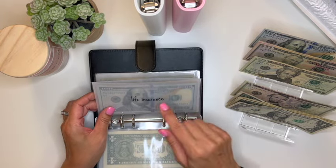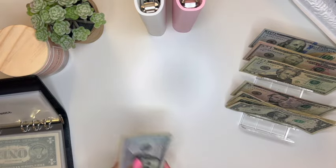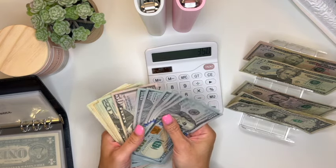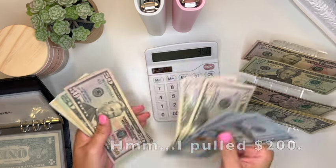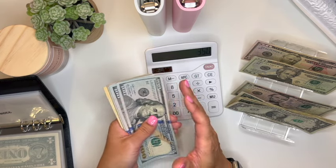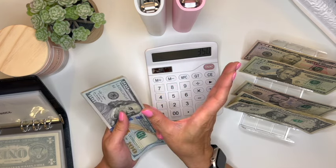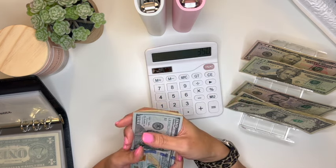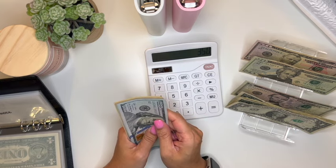Life insurance, I had an issue with this one last time, so I'm going to use my calculator. So I'm going to be adding 150. And this is going to be empty next time you guys see this because I got to pay it. And I'm behind, but I have some extra funds in the bank that I'm going to use to buffer this because I didn't start this whole budgeting thing until, was it July or August? And so hopefully next year everything will be a lot more smooth. All right, so life insurance got 150.